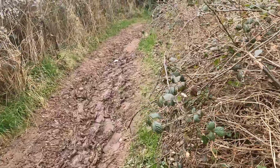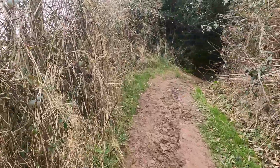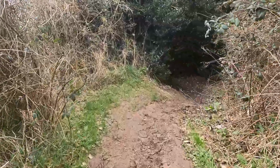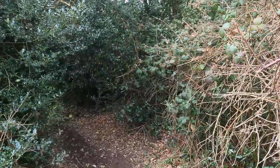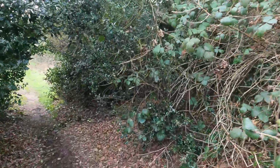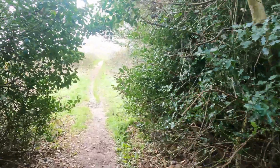Now we're coming down into another field, I think. It just leads from path to path until you get to the end of this reservoir. I think we're about halfway through the reservoir now, nearly. It's just amazing how far this even goes, this res. Right, make our way through.